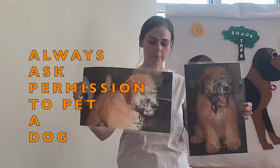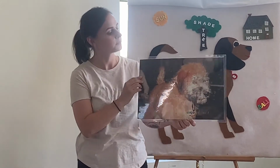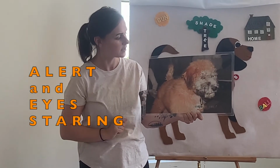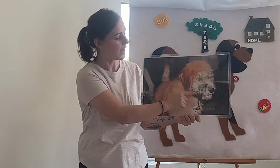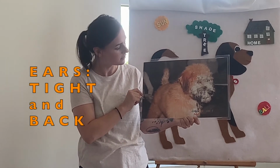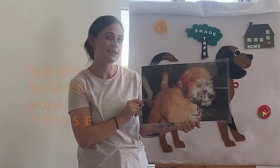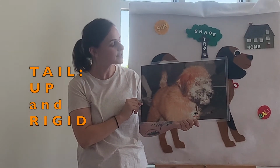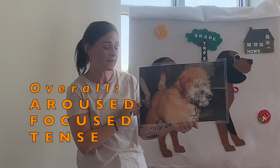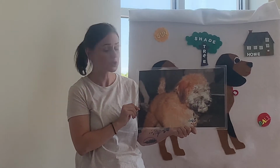Now let's compare these two images again. When we look at this second image, we're looking at a dog who's very focused. We can see from his face, he's staring at something. His mouth is very tight and closed. His ears are a little tighter back against his head. His body looks stiff. And what you notice about his tail here is that it's standing straight up. So this is a dog that's showing signs of being very attentive or aroused. He's very focused on something, and it wouldn't be safe for you to interrupt that focus and surprise the dog. So we wouldn't want to approach this dog.